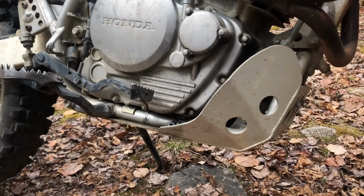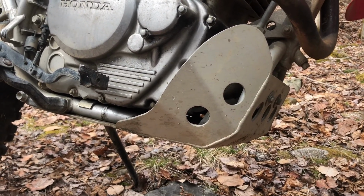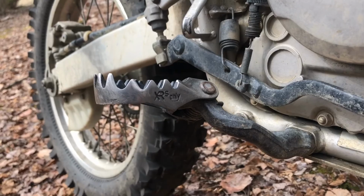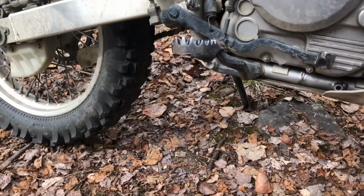Moving on down here, we have a Moose Racing aluminum skid plate. Works real well. Smashed it off all sorts of stuff. Never gave me an issue. And we got some XR-only foot pegs. A lot wider, a lot grippier than the factory ones. A lot better control.